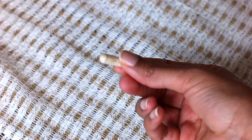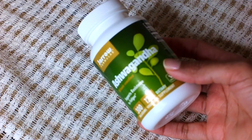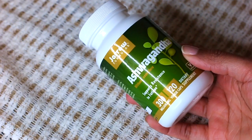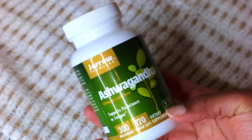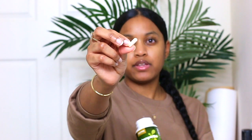If you're unfamiliar, this is a very ancient herb, and it has been used for over 3,000 years to better manage stress. As we know, if you're too stressed, it can definitely lead to hair loss. And the fact that this herb is known to help with managing your stress and also hair loss, this definitely is an herb that's going to help with promoting hair growth. And this is what the capsule looks like.